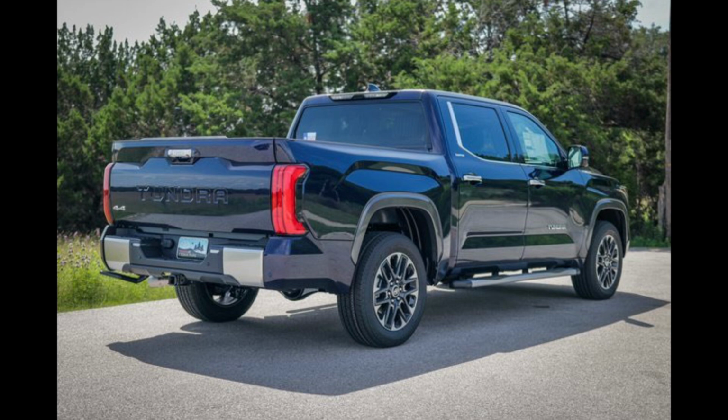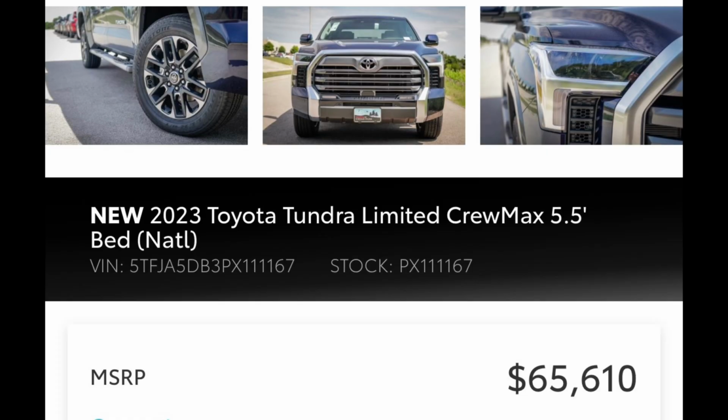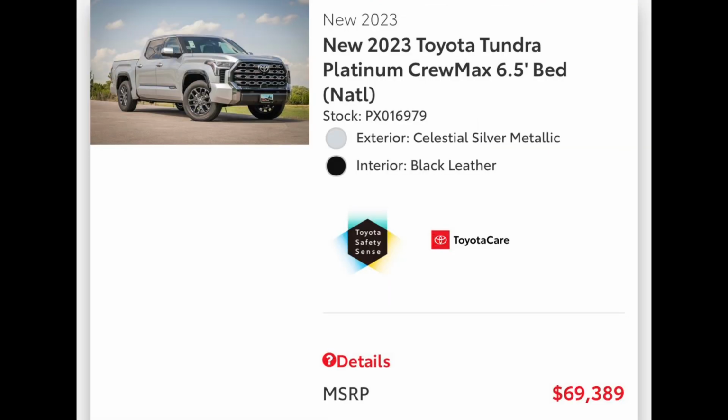And this is when we start to see chrome come into play on a lot of the outside of the truck, including the handles and the trim around the windows. But when you get to the interior, you could start getting things like an available JBL sound system, softex, heated and ventilated seats, a panel roof is available. You could even get an iForce or an iForce Max in this. This one here is the regular iForce, of course. And the price of this Limited is $65,610.